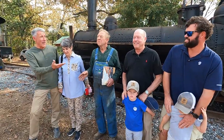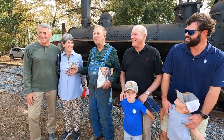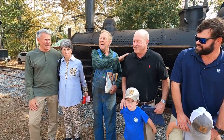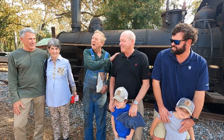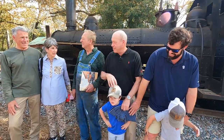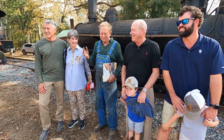This is really a historic moment for me. We're having a family reunion. We've got the grandson of the family who built the locomotive, Jim and Jane Glover, from Marietta, Georgia. And we have the buyer of the locomotive in 1916, the grandson of Cherokee Brick Company. Great-grandson. And the present owner.